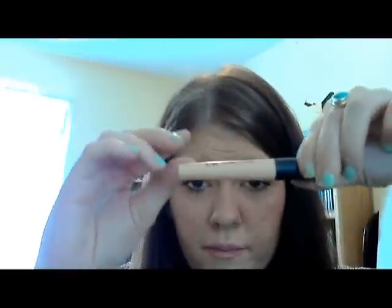For eyelid primers, this is the only drugstore eyelid primer that I trust, and that is E.L.F. eyelid primer. The other ones suck, I'm sorry, and this is $1. They only have these at Target, but you can get it online. Your eyeshadow won't budge with this. I have heard that the NYX HD eyeshadow primer is really good, but I can't buy NYX anywhere around me, so that's why I haven't tried it.